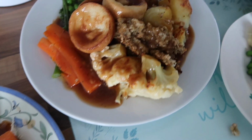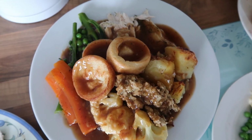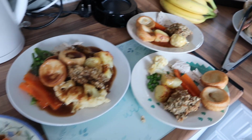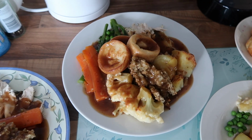Our roast for today, I'll show you Shaz's, because Shaz's always looks the best. I've got greens on mine today. If you're my family, you know that I don't usually eat these, but I'm forcing myself to eat more veg. So yeah, yummy, yummy, yummy. We're just going to enjoy this and then probably head up and give the kids their bath.